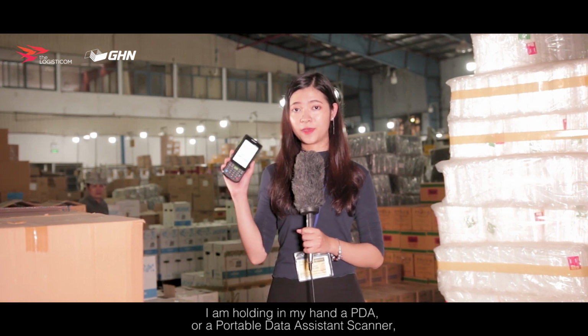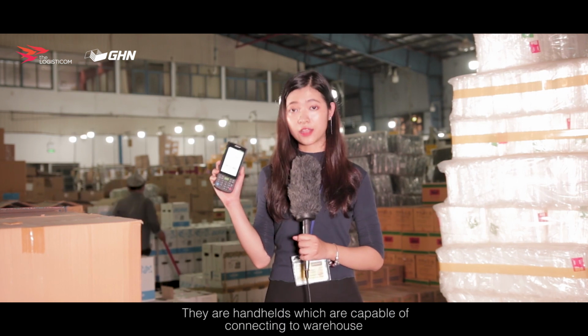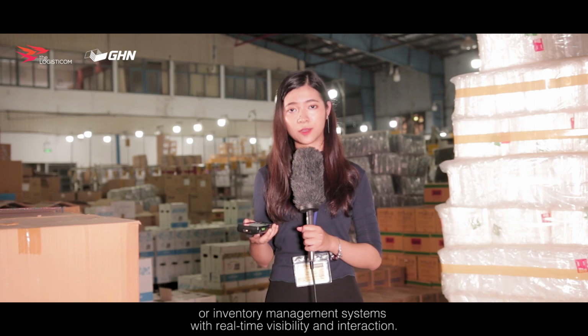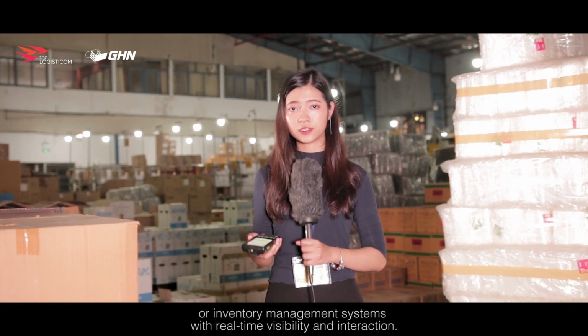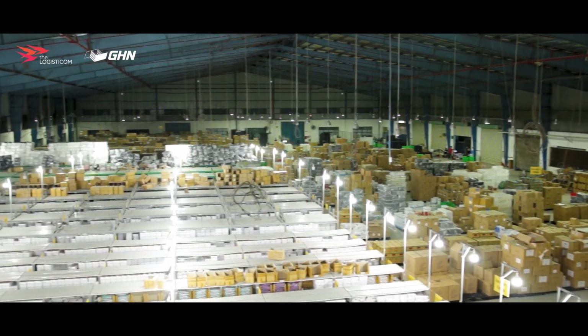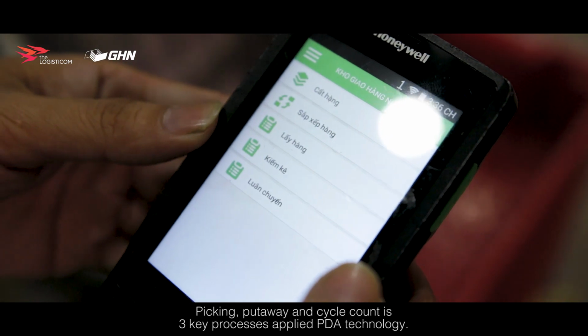I'm holding in my hand a PDA, or a portable data assistant scanner. They are handhelds which are capable of connecting to warehouse or inventory management systems with real-time visibility and interaction. PDA uses the order fulfillment system. Picking, put away, and cycle count are three key processes applying PDA technology.